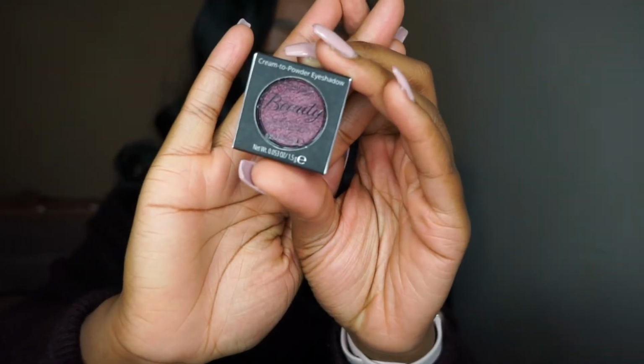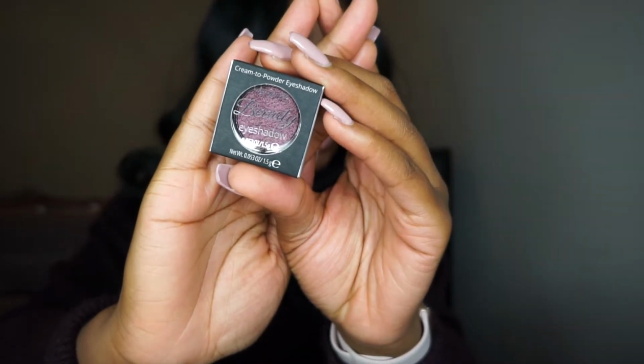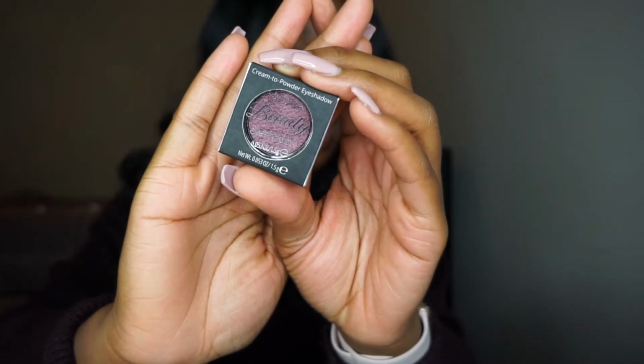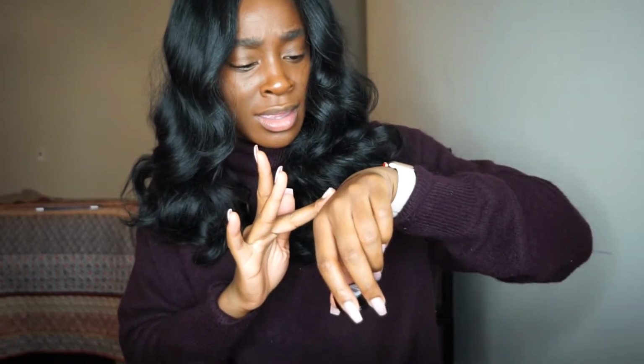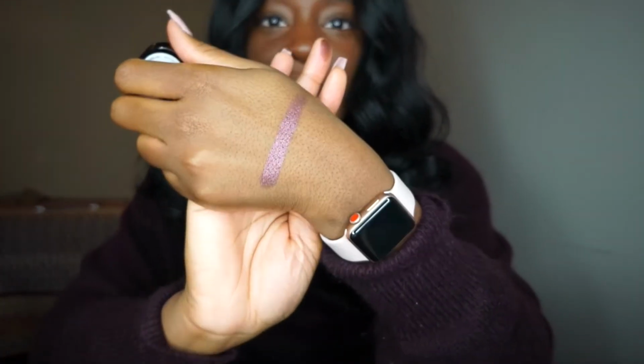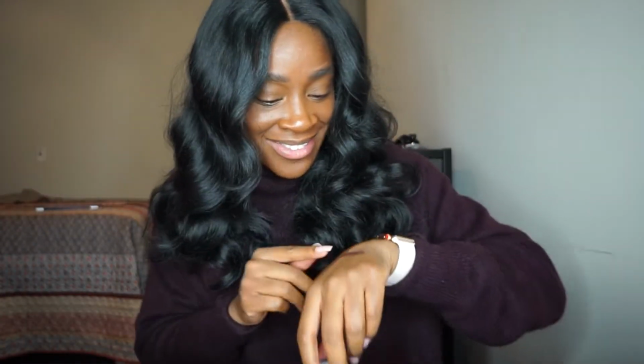Next, I have this eyeshadow from Helios, and it comes in either the shade Pinkies Up or Only Fly In First. And I got the shade I Only Fly In First. Ooh, this is smooth. Look at that. That is so pretty. This pretty purpley plum. It matches my sweater. I can't even talk. It's a purpley plum, purple color. It's so pretty. I love it.